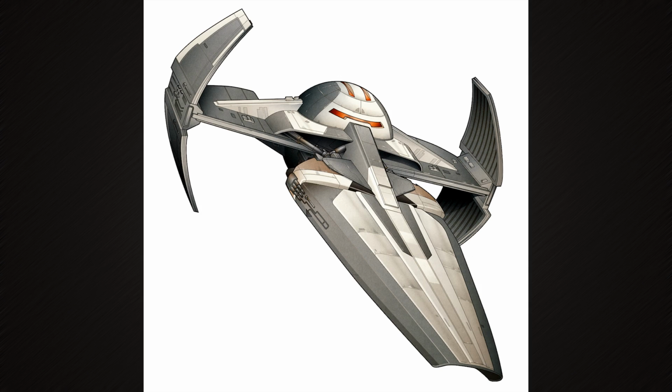Number 6. Okay, guys, this one is cheating just a little bit, but I honestly think the Scimitar, aka the Sith Infiltrator, deserves to be number 6 on this list. It did appear in Episode 1, but what did it even do? You saw Darth Maul's ship fly around twice and he got out of it once. I think that's not giving it the credit it deserves, and it is an incredible ship.